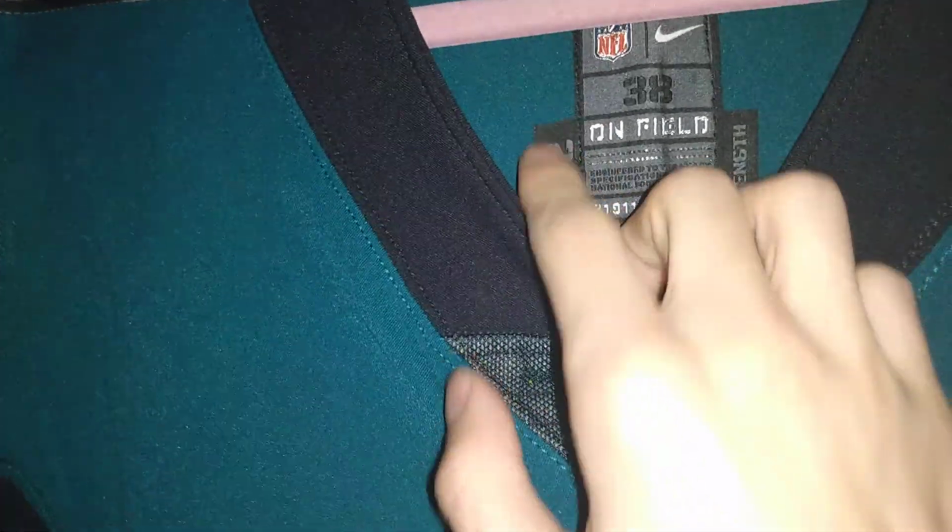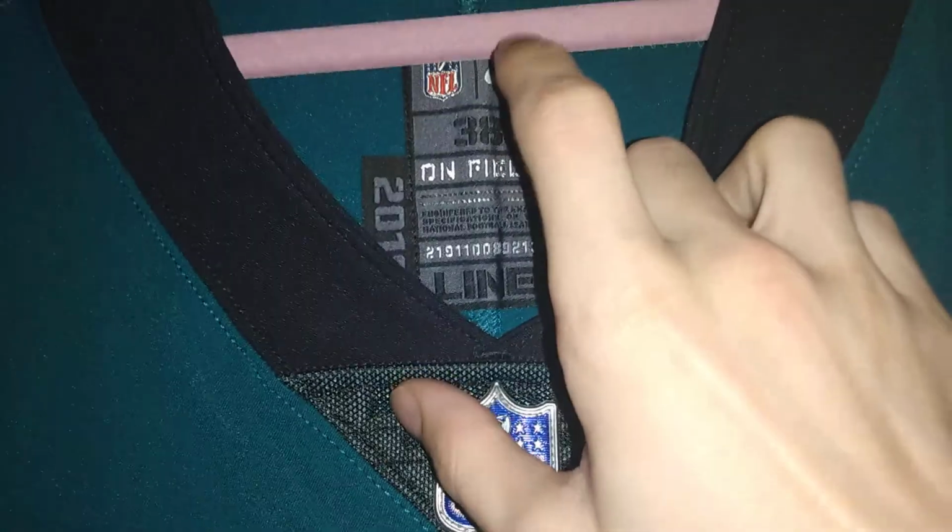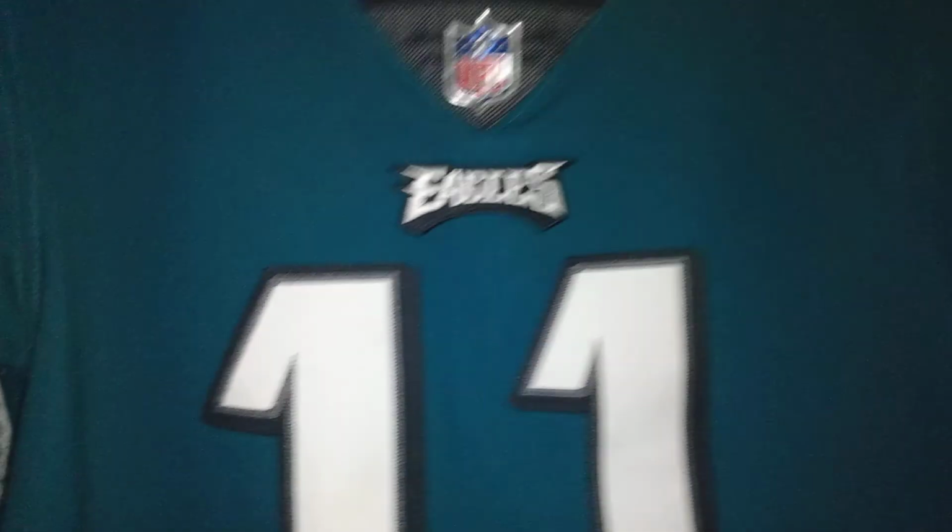Now, for the GameWorns, they have the year cut out, extra length. This is the shortest size in the authentic retail. They do not have a 38. This is very tight, and this is more loose. Other than that, let's get to the back.